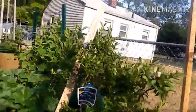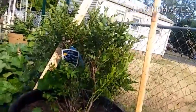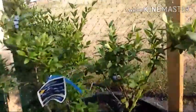Over here is my blueberry. Now, you know how we do those table to garden blueberries? Well, my fruit haven't been making it to the table because we just been picking it off of here, and people will come visit my garden and I allow them to pick a nice sweet blueberry off. That's doing really, really well.